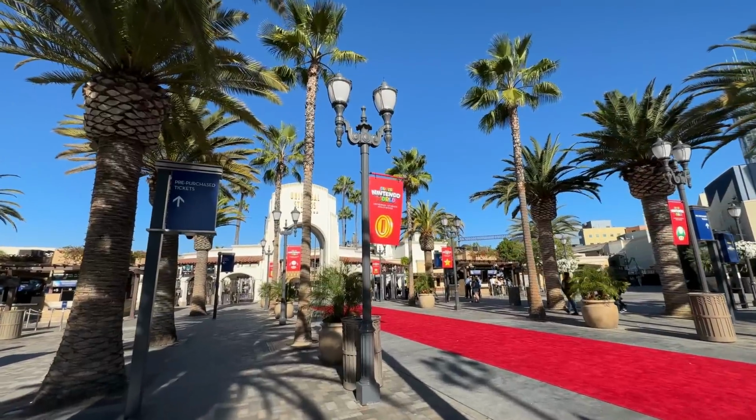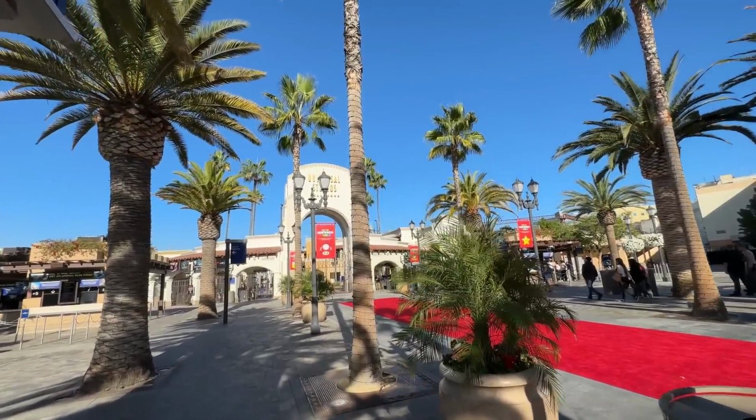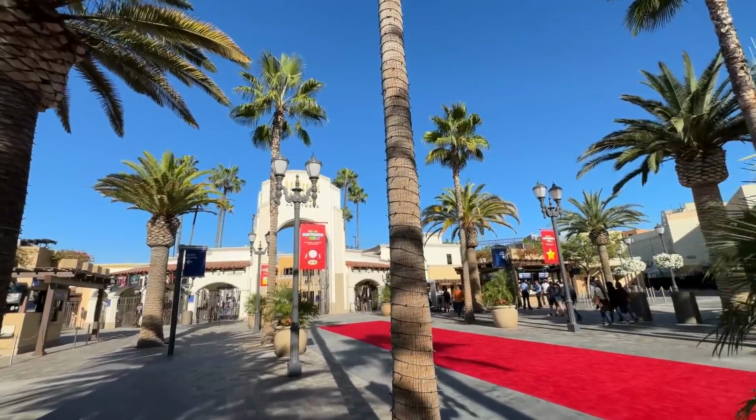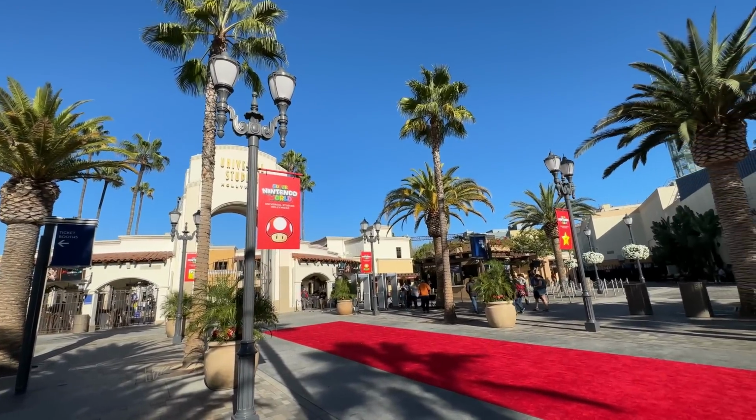Okay, this is an interesting development. Look at these banners they have on the light poles. They're advertising the Super Nintendo World. It doesn't even have an opening date or anything. It just says Super Nintendo World, Universal Studios Hollywood. Oh yeah, they're getting folks ready.